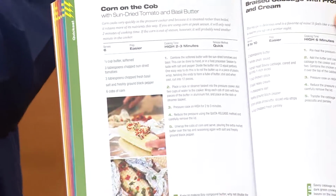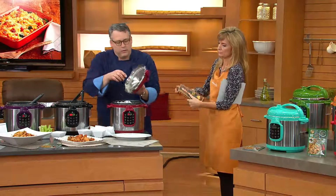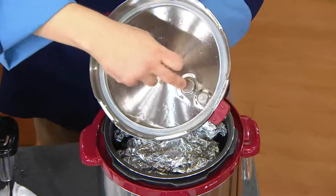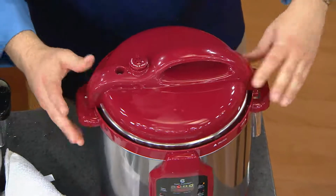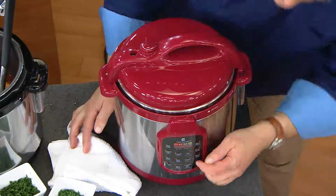We have this airtight exhaust knob on top, and that's one of the safety features as well. Right here in the lid, you see we have both of those release valves, and this one actually has screening around it so it won't clog. And then all you do is line up the lock, lock it, and press the button, and we want it for 2 minutes, and start, and we're done.